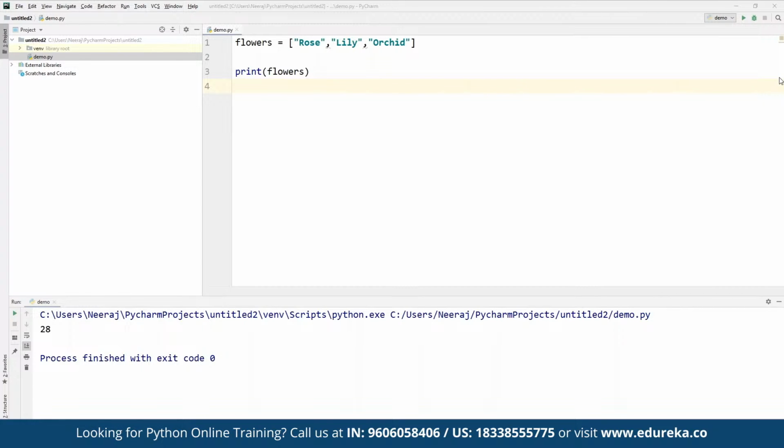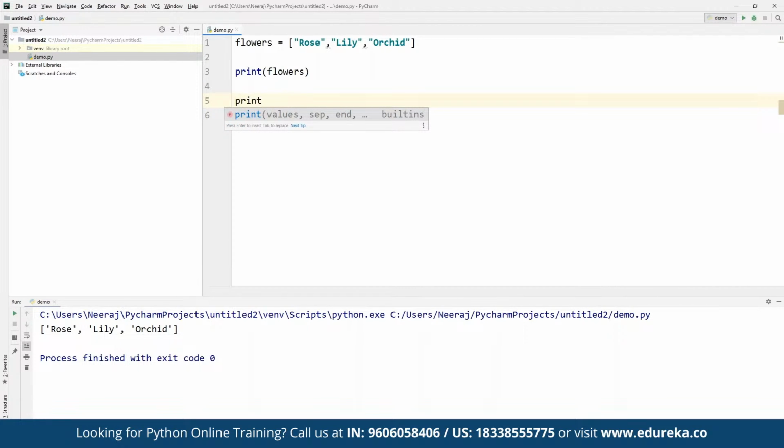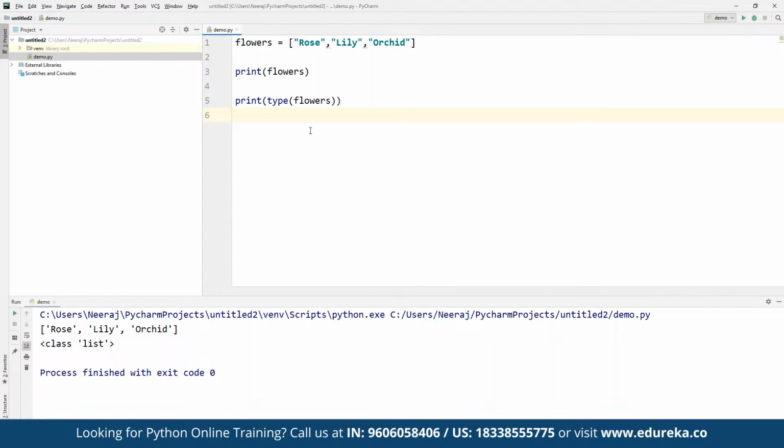And now if we want to execute this, we can run it again, and we would be able to see the same output has been given: rose, lily, orchid, which has been saved as a list. And now if we want to print the type of data, we can again make use of print, and then define the type of the flowers that we have used. If we run this statement, run demo, we can see the flowers, the array, have been returned here. And then we can see the type of flowers, as in class, has been returned as a list.